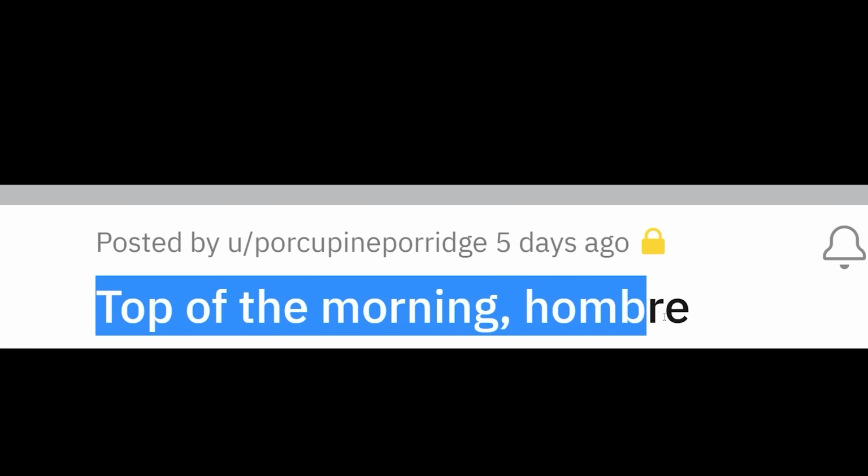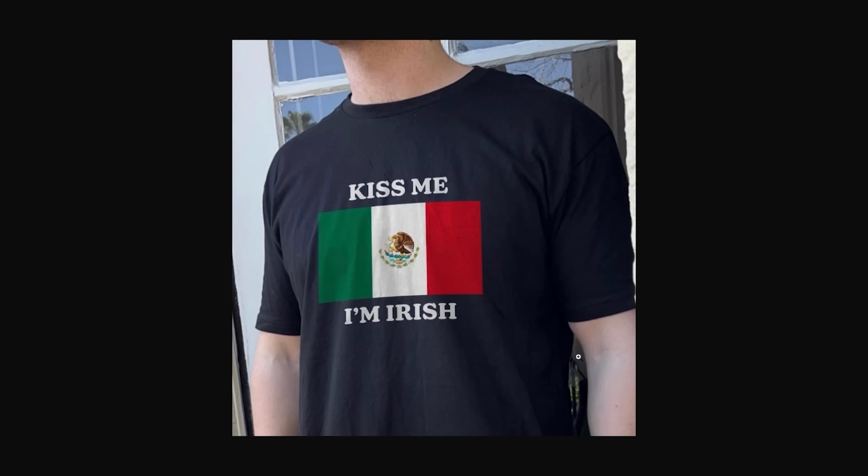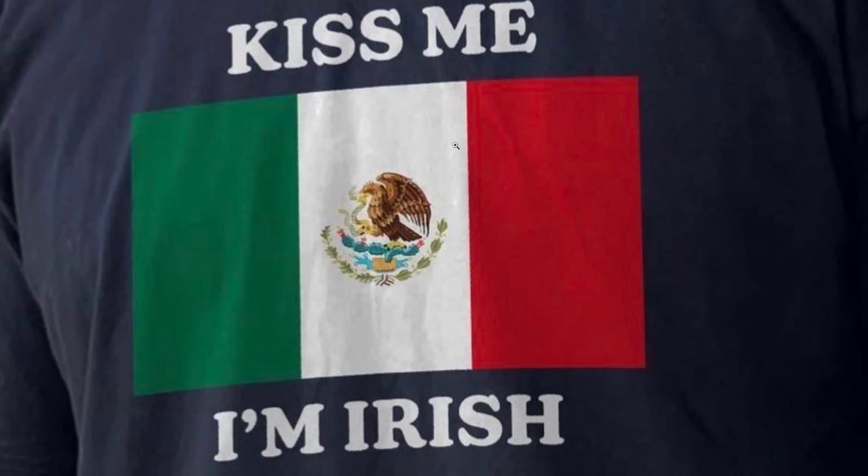Top of the morning to you, hombre. Kiss me, I'm Irish. This seems like an alternative version to another shirt that I had. It was the Italian flag. This one slaps the Mexican icon in the middle. I'm gonna wear this for Cinco de Mayo and for St. Patty's Day. They're actually kind of close by, those 2 dates.